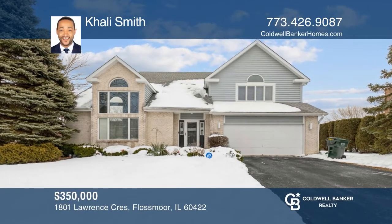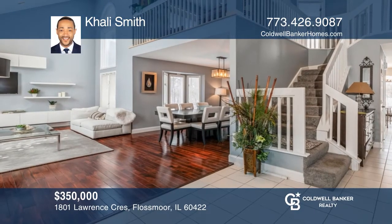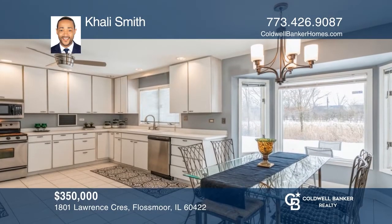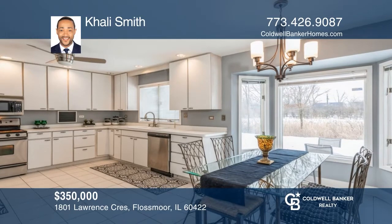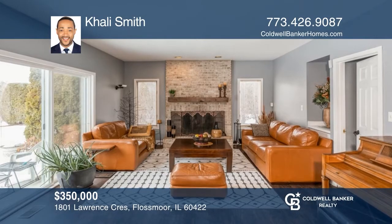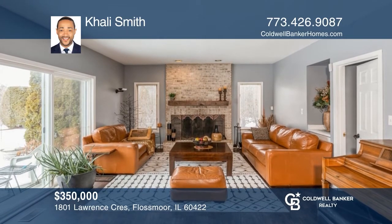Welcome home to this light-filled, contemporary, modern oasis. As you enter the property, the large open layout with exotic mahogany hardwood flooring welcomes you. The kitchen opens to the sunken family room with a fireplace, allowing for seamless entertaining of guests. Create memories of your own in this gem. Make yourself at home by scheduling a tour with Kalee Smith.